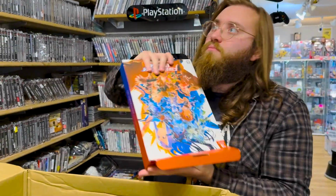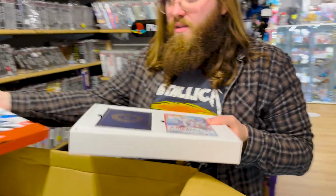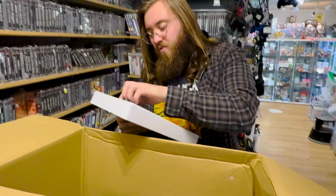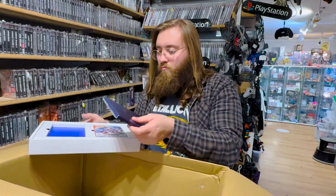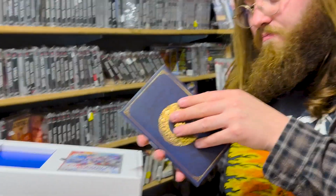If I can find my way through. Cool. Like I said, again, they just keep everything in beautiful condition. I mean, just looking at that. What we've got in here, I don't want to open it. That's how nice it is. Got some art cards in there.